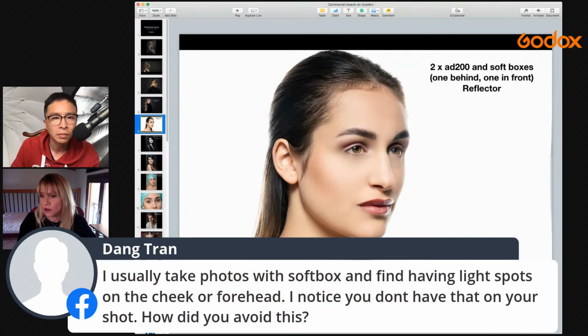Dang Tran, I usually take photos with softbox and find having light spots on the cheek or forehead. I notice you don't have that on your shot. How did you avoid this? Well, part of it is retouching. However, that's the last step. I should have mentioned that last. Makeup is a very important point of it. Now, I like specular highlights. I like to have a little bit of sheen on the nose. You can see on this image, you can see a little bit of sheen.